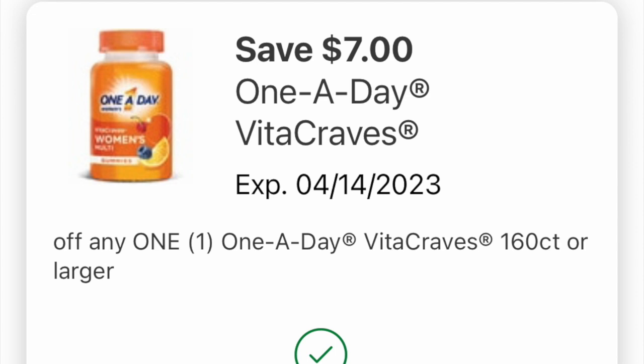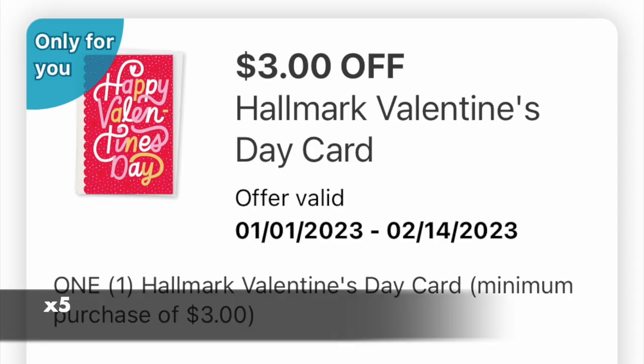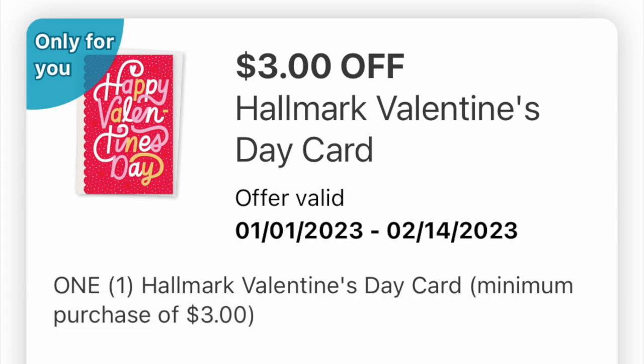And then the final thing that I grabbed was 5 of the Valentine's Day Hallmark cards at $3.69. For whatever reason, with these Valentine's Day cards, we have really high value digital coupons, and my accounts usually have between 7 and 8 of them. So I utilized 5 digital coupons to go with. Hopefully you have the same ones that I'm describing, but you're going to need at least 5 of these, so $15 of digitals. I hope you can follow how great this is going to be.